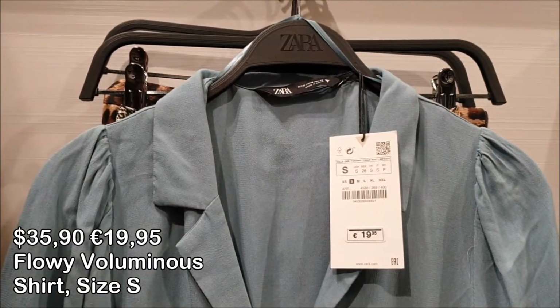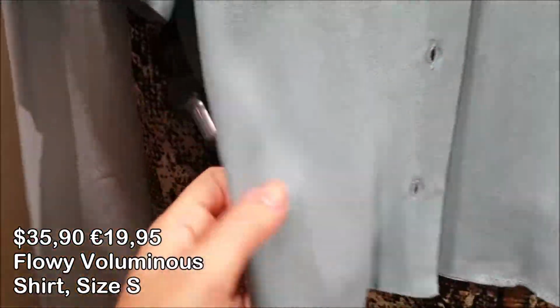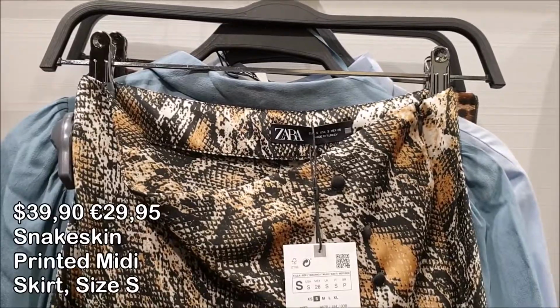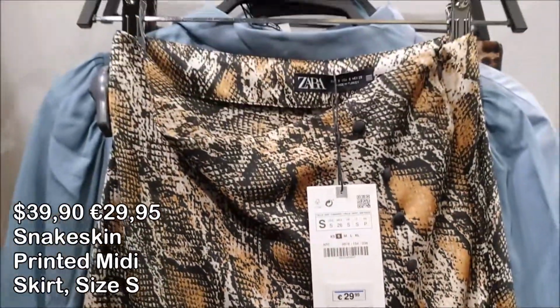In the second outfit, I chose to match this light blue shirt with this snakeskin print skirt because I like the mix between the light blue and the brown so much. The midi skirt has frontal buttons with a front slit and is quite flowy.